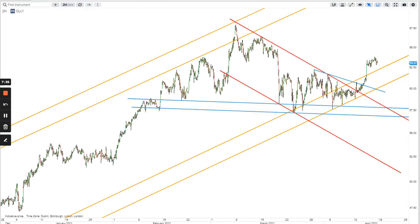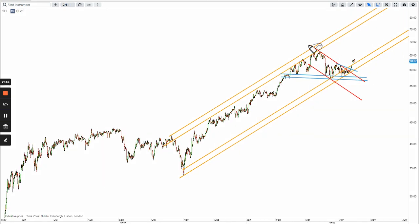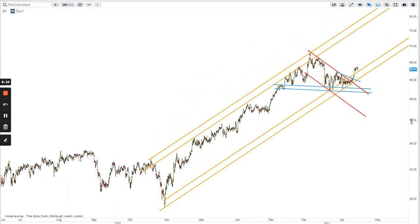So let's see oil, and oil has pushed off the golden support. The golden top band has only one touch. The previous channel was broken, but then the blue support held most of all, and then the red bull flag was broken to the upside following a back test, and then the blue resistance was broken. So very clear, this was going to go up.